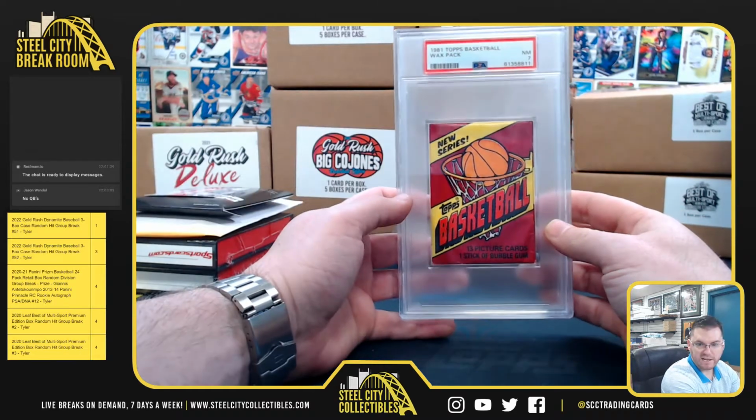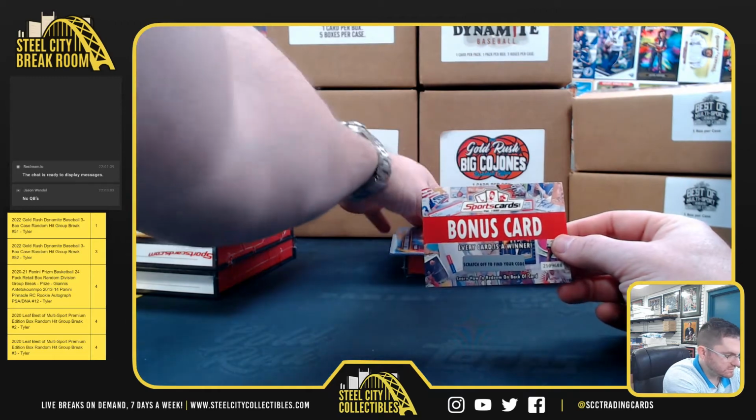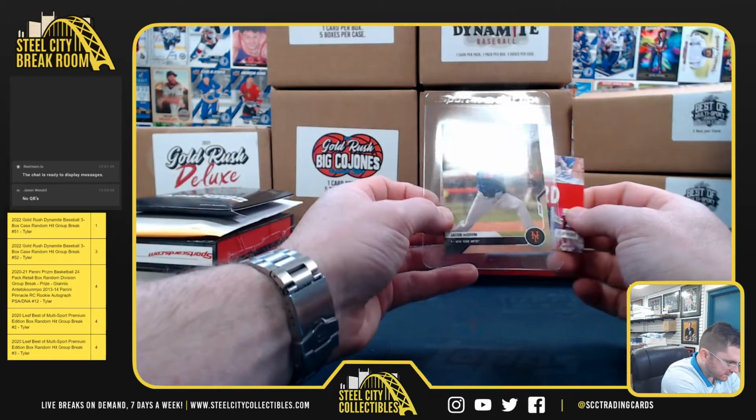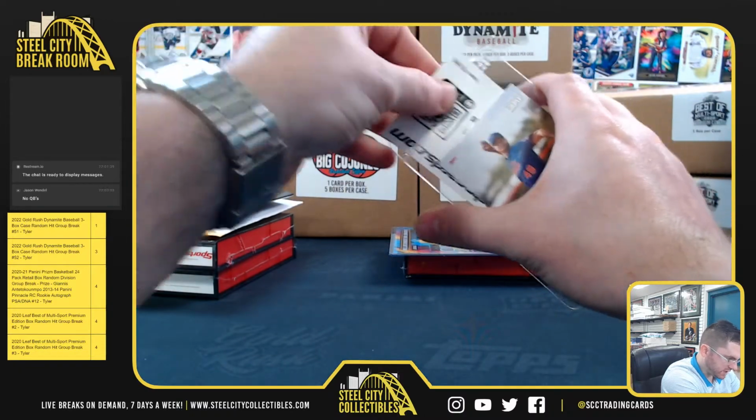That's actually a nice pack. Bonus card. And your Jacob deGrom summer camp, from Topps Now.